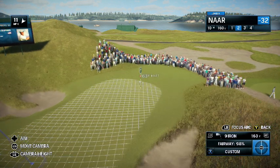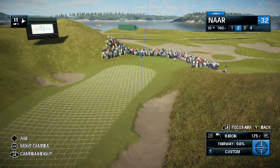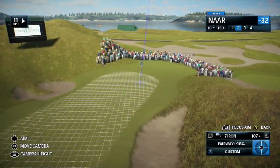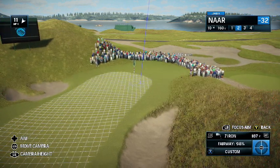All right, Frank, what's the best way to approach the 10th? This is probably the flattest green on the golf course, Rich, and really, if you miss this green, you've made a mistake. There's no two ways about it. It's probably the most predictable second shot you're going to have on the golf course.